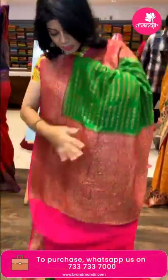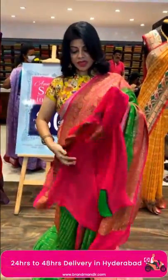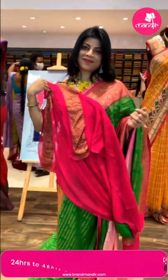And let me show you the pallu. Pallu is contrast with the floral jalvi. Blouse is contrast with border. Very lovely.